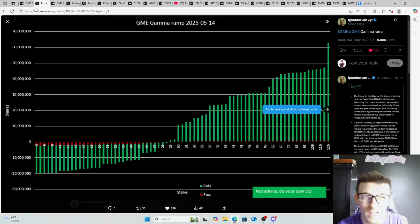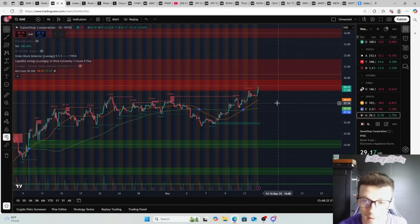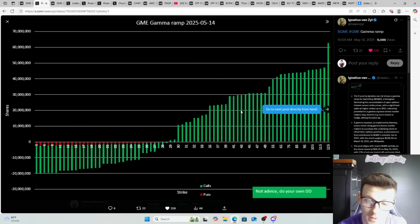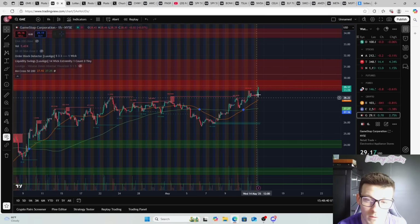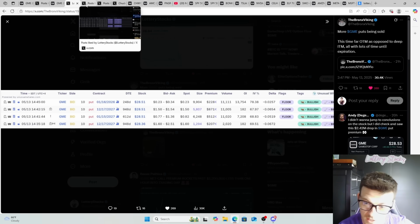As of right now, the quote-unquote strength you're seeing in the chart is not what you are about to see. The strength that is going to come following the $30 level is going to be much, much greater than these little moves that we're seeing right now, which I talked about yesterday. On top of that, today we are also seeing people sell more out of the money puts, which is actually a bullish signal.